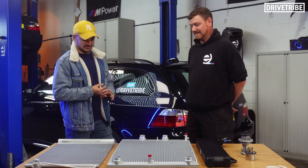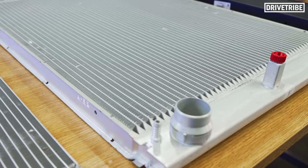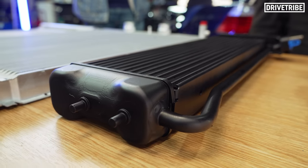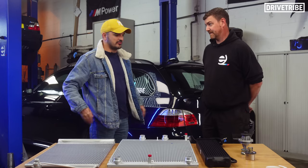Yeah. Okay, so this is basically everything fresh to go on the car within the cooling system. So radiator, I can't get over how big this is. Engine oil cooler. Aircon. And then water pump, thermostat. Cool, and then we've got the little silly thing.